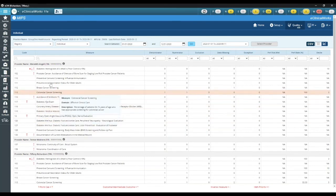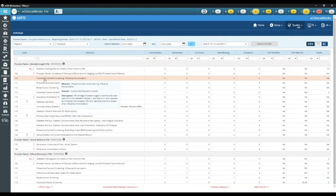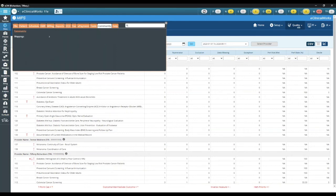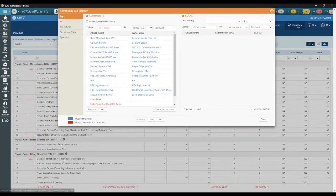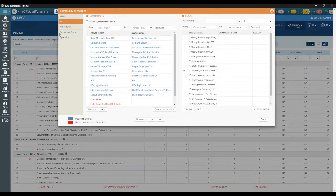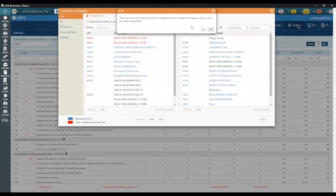There's multiple areas where this can be mapped. I'm just going to briefly show you one of the main areas that mapping is completed for some of these sections. We're going to go up to menu. We're going to go to community. We're going to go to mappings. And a lot of these will go into the same window. So if I go into labs, for instance, it's going to take me into the same window for labs, DI, procedure. So no matter what I select in my menu bar, it's going to take me to this window. And I can navigate easily from each section from this window without having to go back in and out of the menu bar.